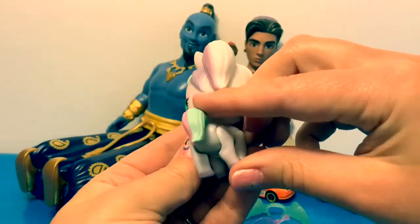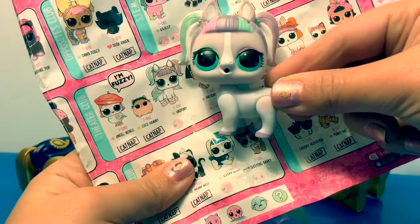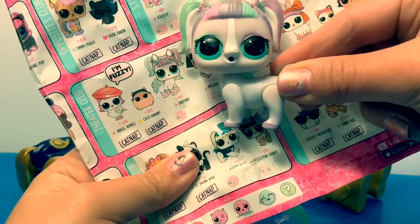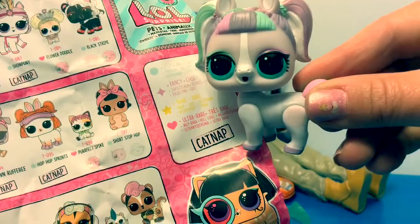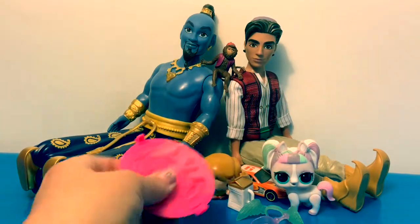And look at her tail. It's also verde y rosa. Here she is. She's from the theater club and her name is Unipony. And look at the special little symbol next to her name. That means she is fancy chic. Now let's see what else came with our Unipony.